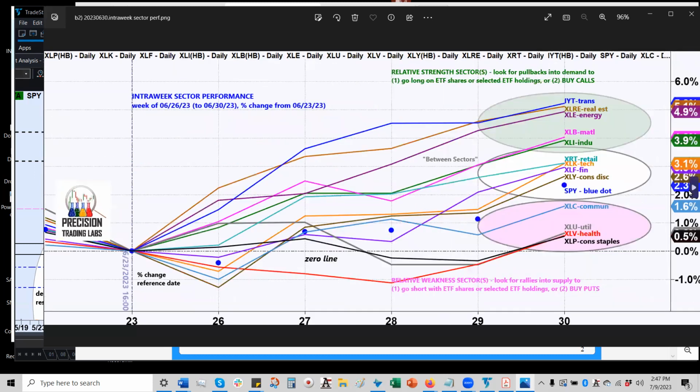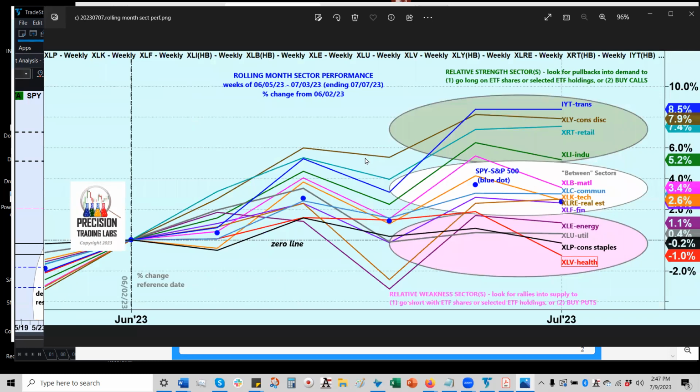If we then move to the rolling month, we can see a kind of different story on top. But what I do want to highlight is also for the rolling month, notice what's sitting at the bottom. Healthcare is again sitting right at the bottom. So this is really showing not only for the last couple of weeks healthcare being weak, but also for the last rolling month, which again, I characterize as 5 weeks. So that's the story here.